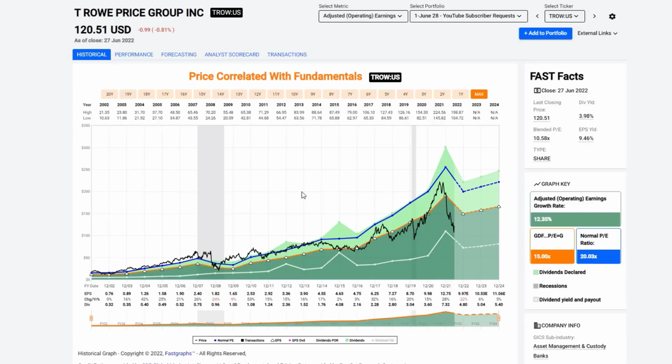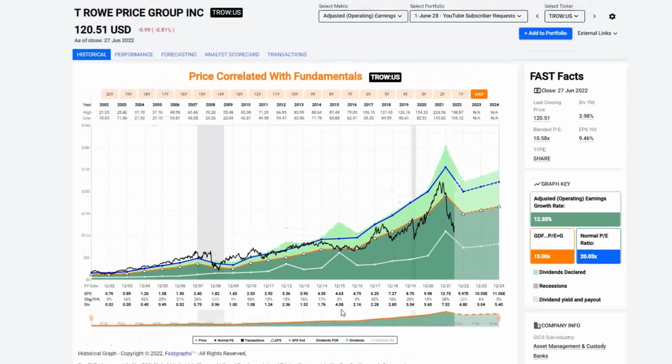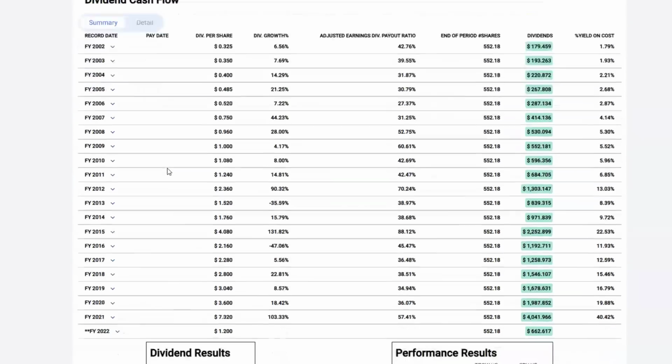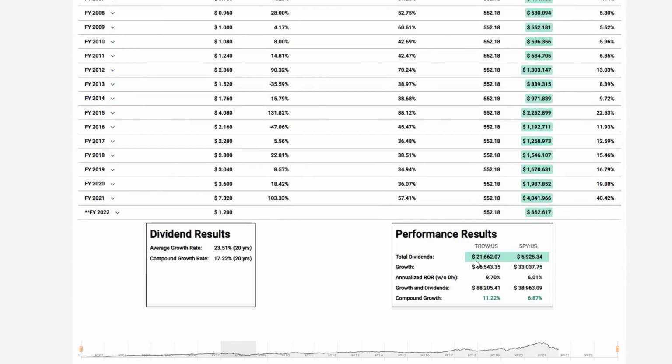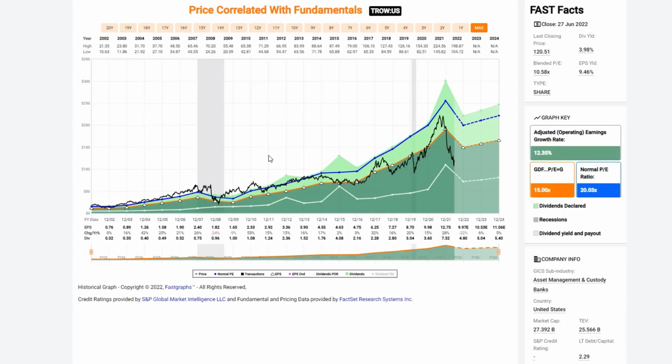T. Rowe Price was one I didn't cover last week. I was asked to cover it last week. I used A-rated as a criteria. You can see they have no credit rating, but they've been a good, solid grower. They are expected to have a negative growth rate this year. The company does from time to time pay a special dividend. Their dividend record has been stellar compared to the S&P 500, and their actual growth rate has been stellar as well. And that's, again, considering the fact that the stock is actually significantly undervalued now and the market is overvalued. So this would be a good entry point.